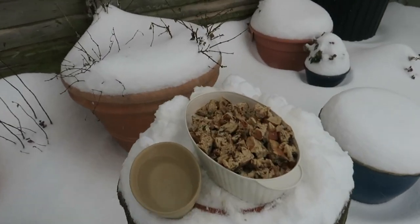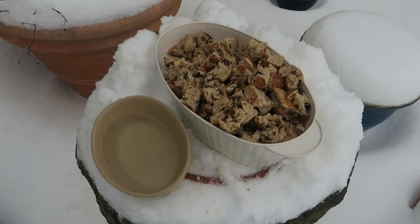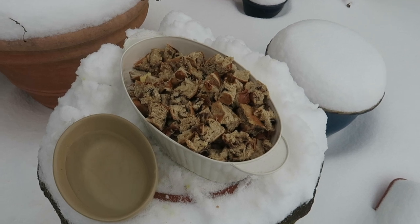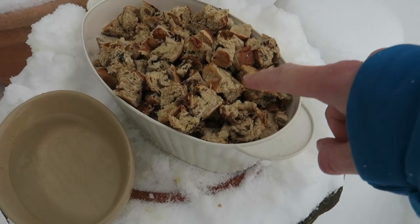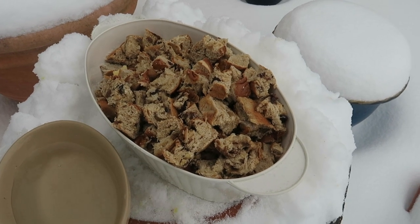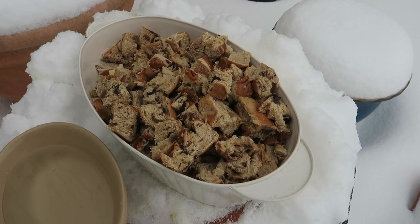Just been taking some food out for the birds. If you can, try and feed the birds and the wildlife, because bless them, there's not much food for them at the moment. In here, I haven't got any bird food really as such. We've used it all up in the last few days.